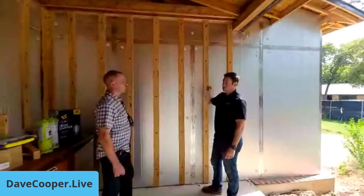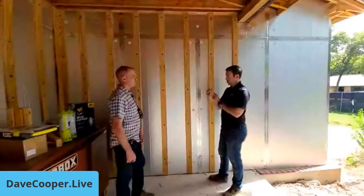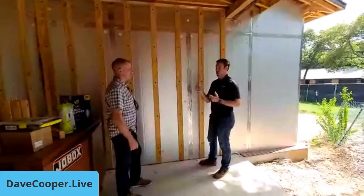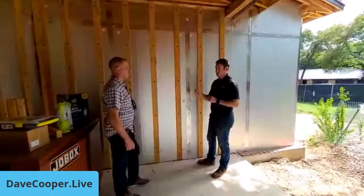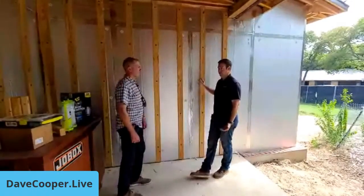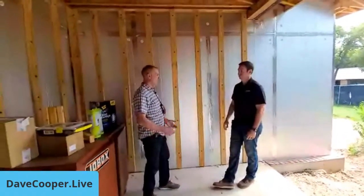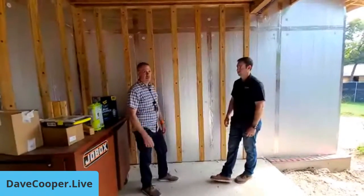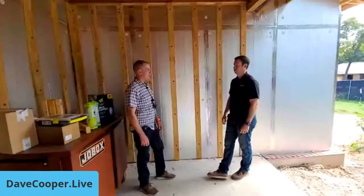airflow at the top. So you'll see later when I get there, I'll have a gap on my top and a gap on my bottom. It'll just look like a black line. It'll have a bug screen on it, and it'll make sure that I've got airflow, but not a path for bugs to get in. Right, and it eliminates the opportunity for mold and mildew and water buildup behind the wall, which is helping achieve the healthy home zero energy as well.